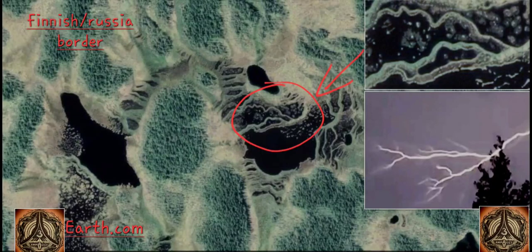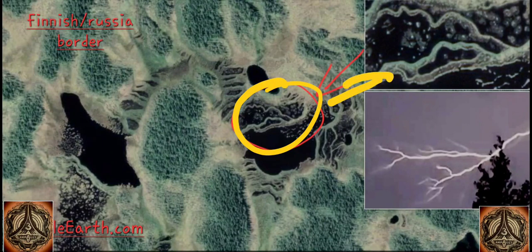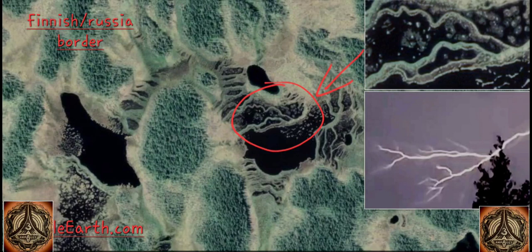This is from the same area. A picture I made yesterday, Google Earth, Finnish-Russia border. And as you can see, this one is magnified here in order to make it better visible. And here, on the lower part, we have a lightning strike. A picture made by myself. Yeah, it has similarities. At least I would say it has similarities. It's not the same, of course, because not all, but many ingredients are a little bit different. But it has similarities.